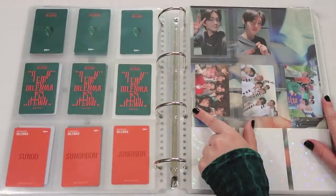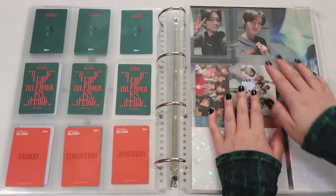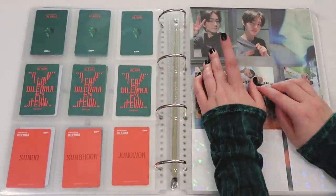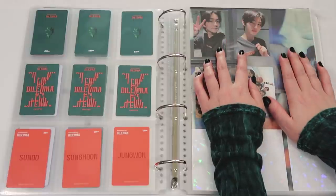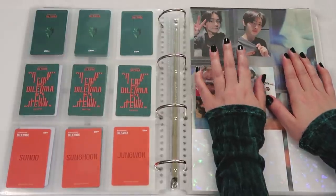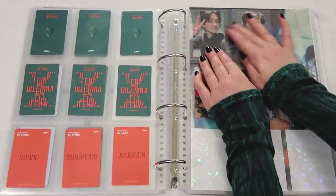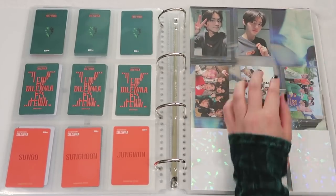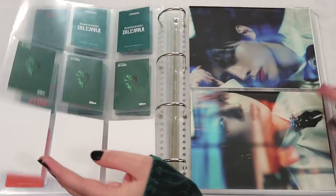You always get a group PC too. I just threw them in here. And then these are the uniform PCs for Dimension Dilemma. I pulled Jungwon and Sunghoon. I don't know what I want to do yet. Now, again, I want to exclusively collect Sunghoon. I did trade Jungwon for Sunoo, but I'm like, what if I just found a good deal for Sunoo and then I had all three? That would be cool. So I'm ignoring that.